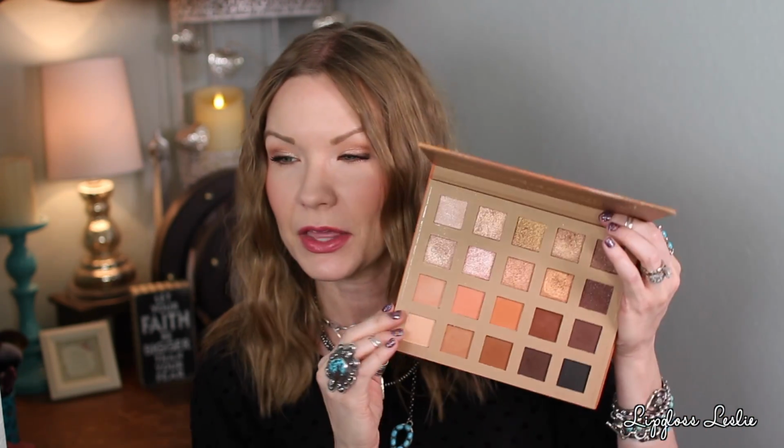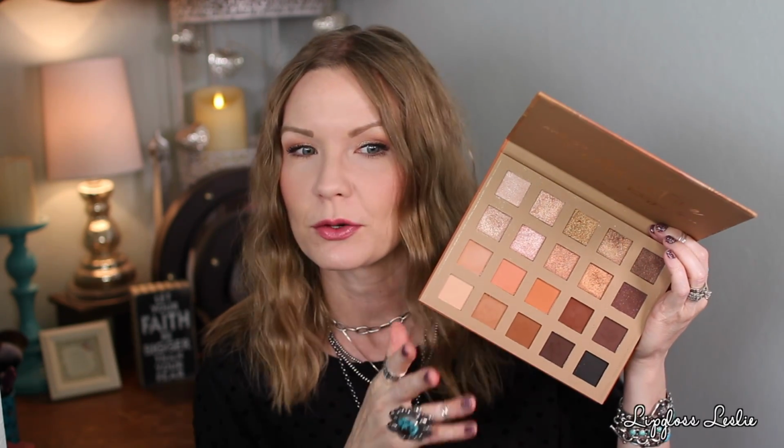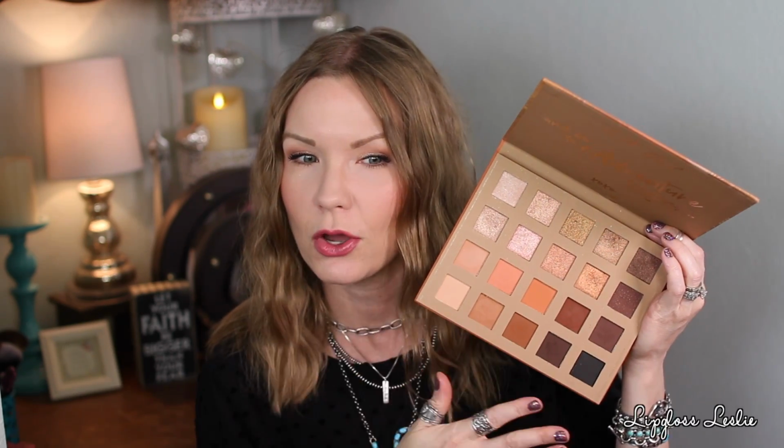Okay, so for overall Friday favorites for eyes, I've got to go with this LA Girl Sun-Kissed Glow Palette. Ooh, this is so good. I think this is limited edition, but I really, really hope that they consider making this part of their permanent line, because I know most of the reviews that I have seen on this palette, I can't think of anybody who hasn't liked it. So it's just a beautiful, amazing quality palette.